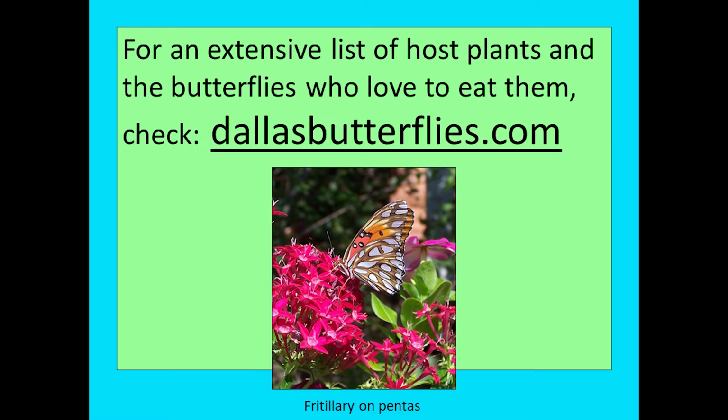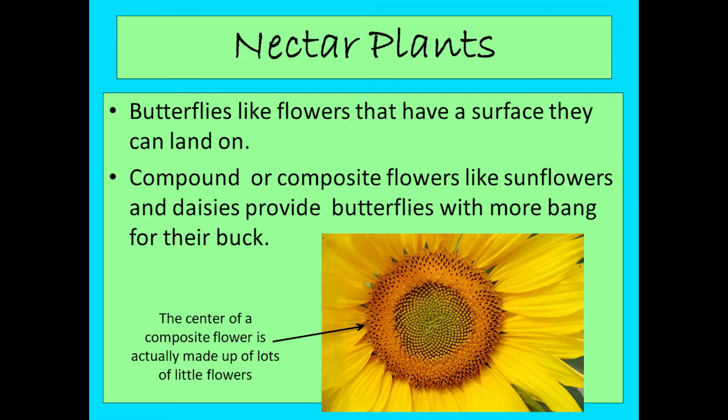Okay, so nectar plants. Butterflies like flowers that have a surface that they can land on. They like daisies and coneflowers and sunflowers, because they have a nice big landing pad there. Compound or composite flowers like the sunflower here actually provide lots and lots of nectar, because the reality of it is all these little things in here are separate flowers. These are just rays that come off of it that say, hey, butterflies, here we are.